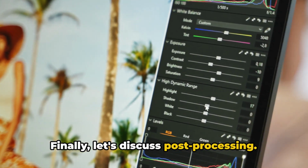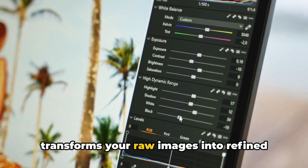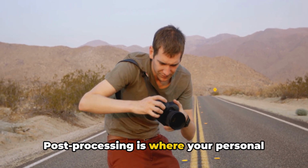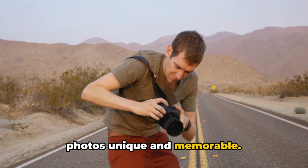Finally, let's discuss post-processing. This phase is the finishing touch that transforms your raw images into refined works of art. Post-processing is where your personal style shines through, making your travel photos unique and memorable.